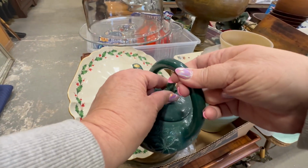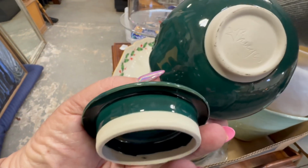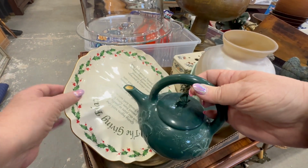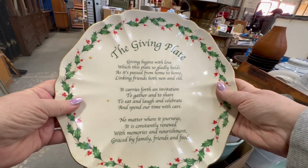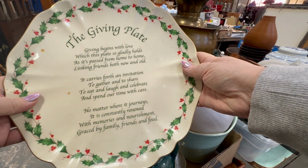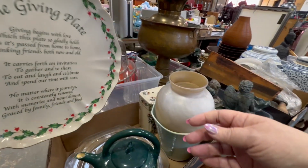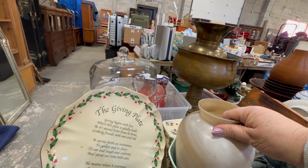This was a handmade teapot. It was so heavy. I mean, extremely heavy. And there is a name on the bottom of it. I didn't even look up the name. I probably should have. But it was handmade. And then this plate is the giving plate. It says giving begins with love, which this plate so gladly holds as it's passed from home to home, linking friends both new and old. Very nice saying on the plate.